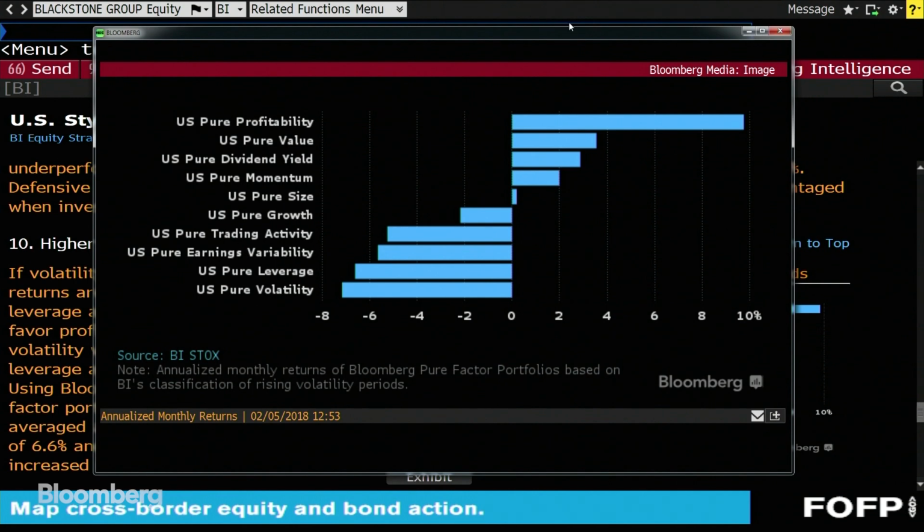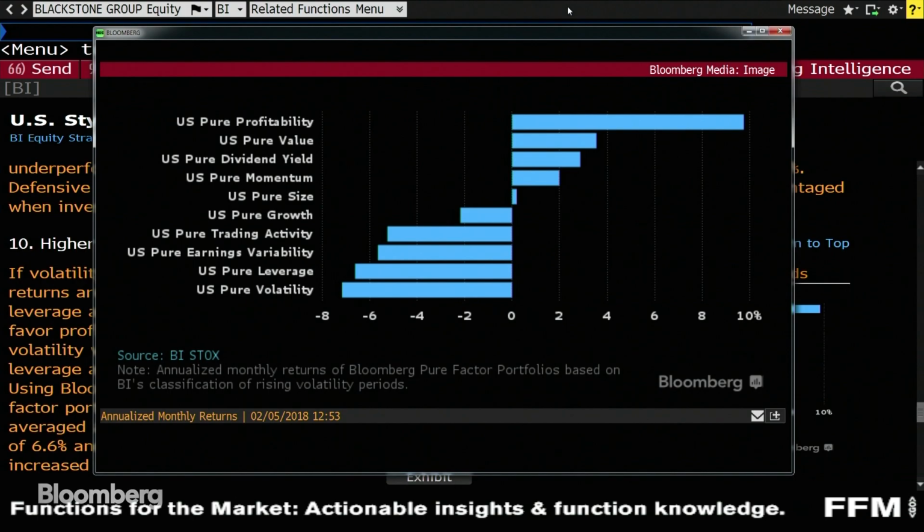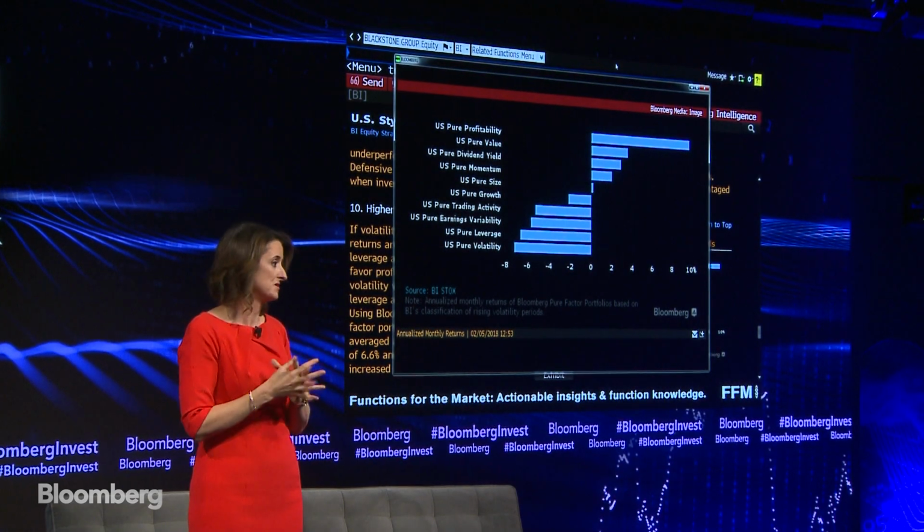This particular graph shows you how vast outperformance profitability has provided as a factor relative to other factors in periods in which the VIX is rising.